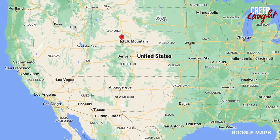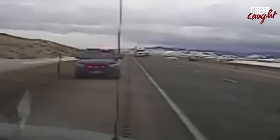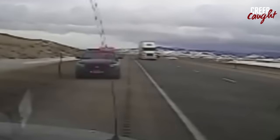In the small town of Elk Mountain, Wyoming, located in Carbon County, an incident occurred on February 11, 2017, involving three Wyoming state troopers. They had arrived to assist drivers involved in a crash on a particularly windy day, making conditions on the highway precarious.